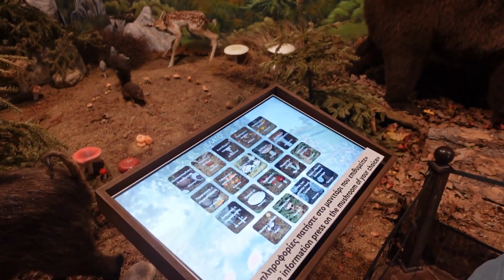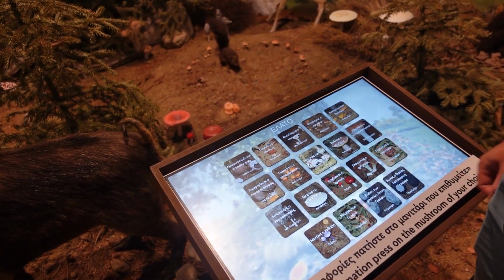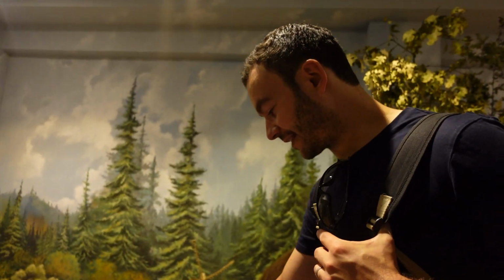Thought Pete had a skill. I did, and I've only just realised it. But now he's worked out which ones are edible and not edible. It says toxic there. There you go, toxic. He's been cheating this whole time. No, he hasn't. I thought he had this skill that I didn't know he had.